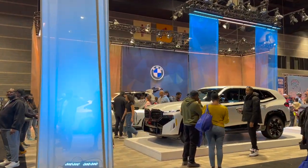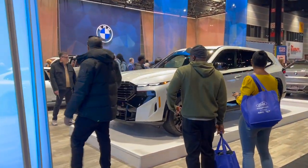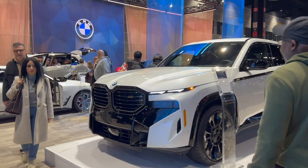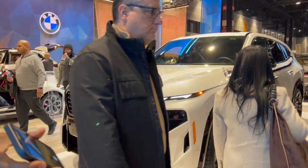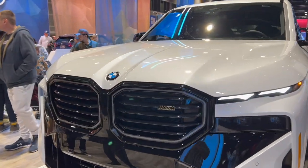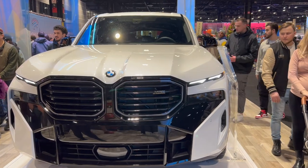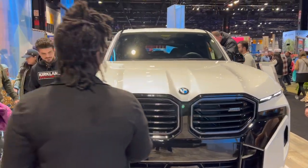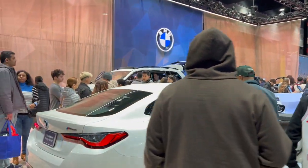Last up, we've got BMW. It is quite a shame that Porsche, Audi, Mercedes don't even come to this auto show anymore. They haven't been in the last few years, but BMW still does, even if they have a quite small exhibit. This is the XM, beautiful plug-in hybrid vehicle. Really cool. I love this car. I know the design is polarizing, but I love it. Their split headlight design is awesome.